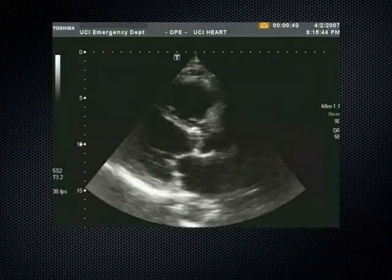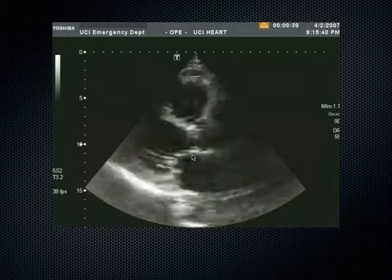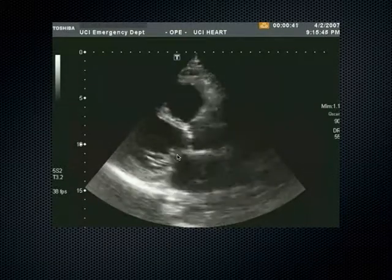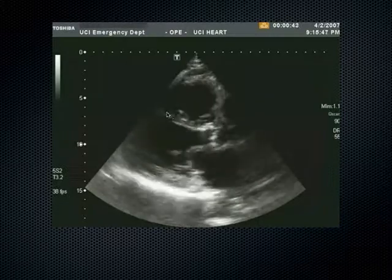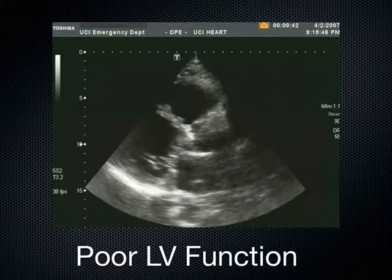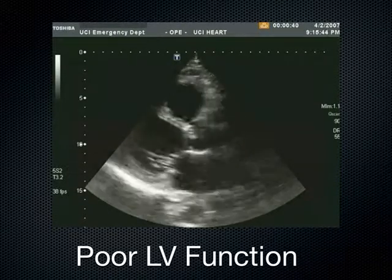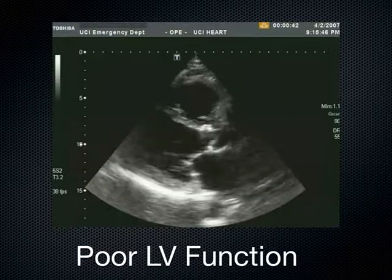How about this patient? Interventricular septum. Anterior leaf of the mitral valve. Not hitting that interventricular septum at all. Interventricular septum, posterior wall not squeezing together. This patient's got a very poor LV function. Be very careful with fluids. That's all. Parasternal long axis. My favorite view of the heart.